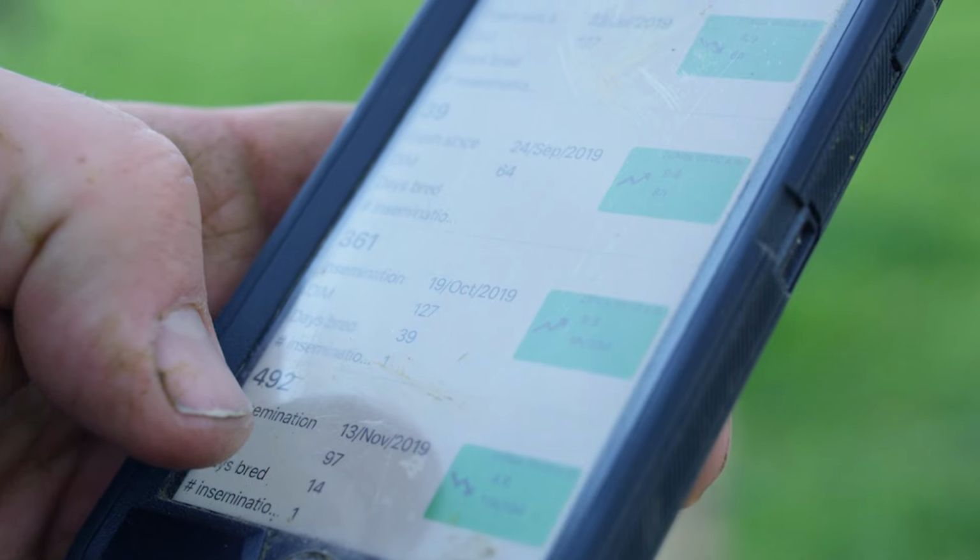We had a cow there in the autumn that said she was going to go down, and it told everything that she should be going down. The guys didn't believe it, and they said the system is wrong. So they let her go without treating her. Within about an hour, 2 hours, down she was, and she was sitting on the ground. And that was probably the best lesson for the guys that's happened yet, is they now listen to the computer.